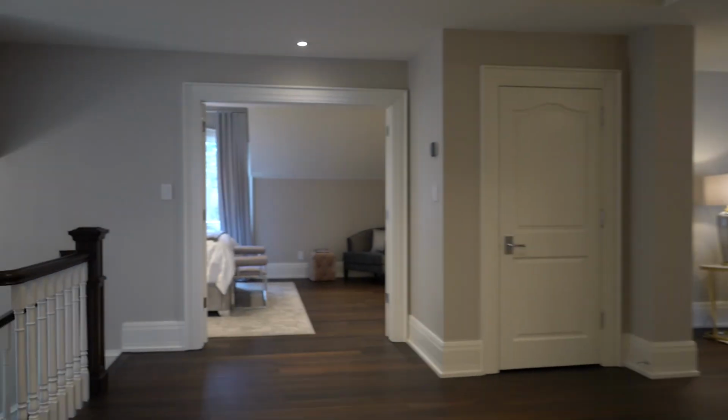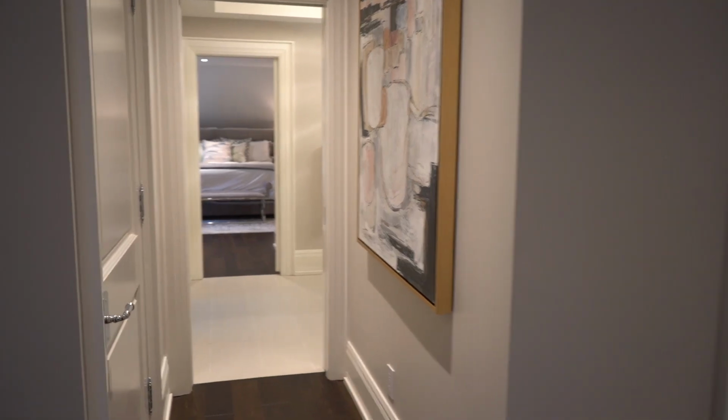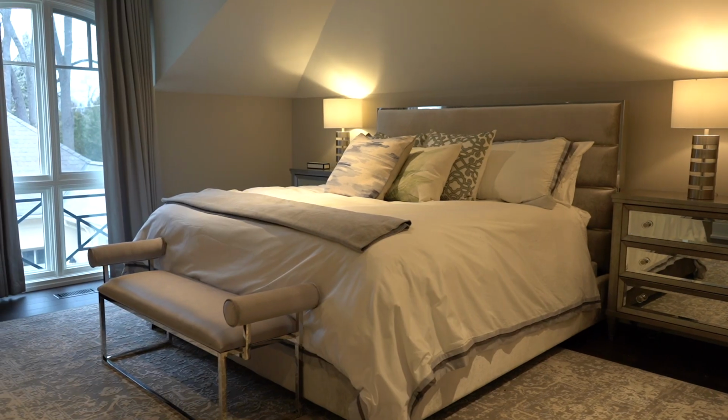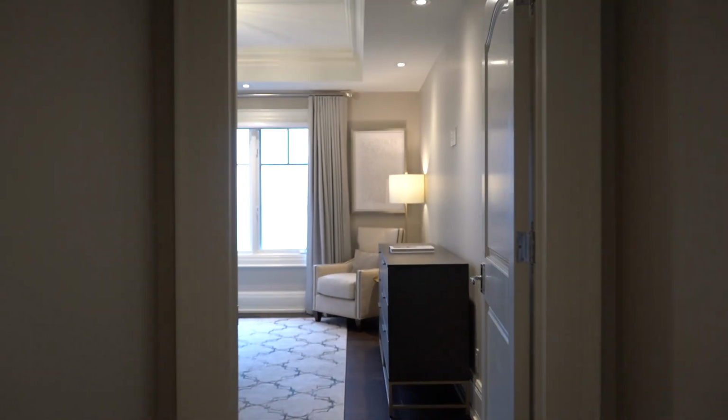As we tour the rest of the bedrooms here on the upper level, which you'll see all have their own ensuite privileges, I want to mention, as you can see, every room has been professionally furnished, making this a true turnkey home. For the right price, you could literally buy this home today and move in tomorrow. Can you imagine how long it would take you to furnish a 10,000 square foot home?